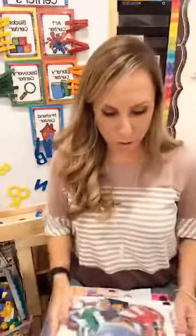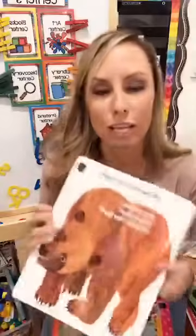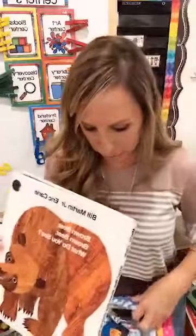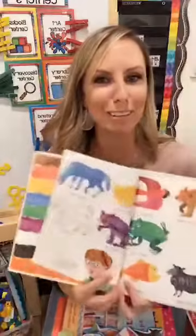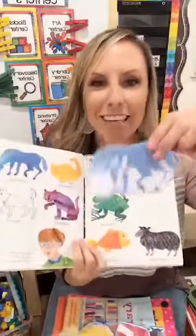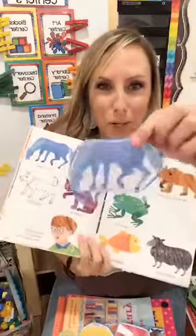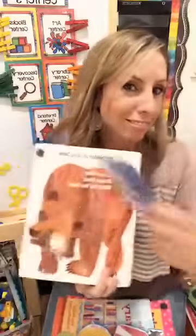But what I use, I read Brown Bear to introduce library, because a lot of times in the Library Center, I always have a story they can retell. And I don't buy a lot of story kits. I cheat. So if you've watched me before, you know what I do. I color copy the book and then I laminate it and put a magnet on the back. So now I don't have to buy all these story cards.